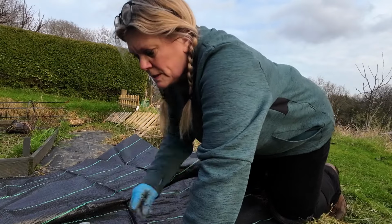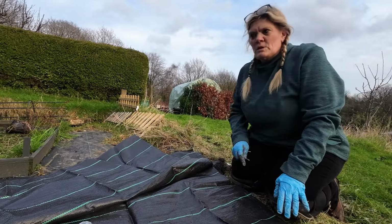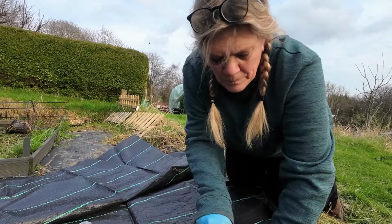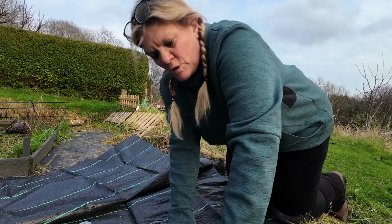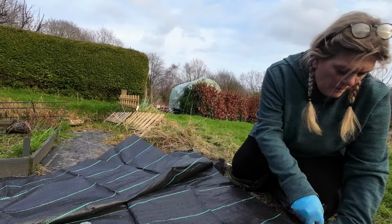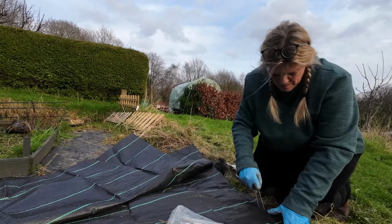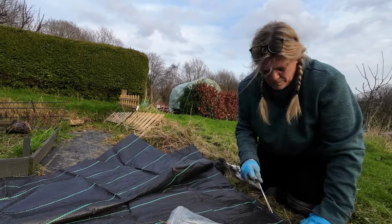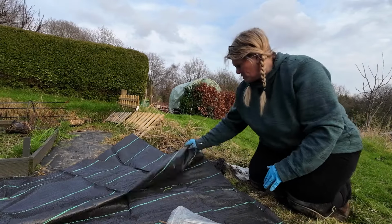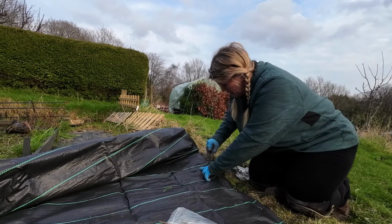In fact, I think what I'm going to do is peg all along this right hand edge first to get that secure, so that when I'm moving it over and cutting it, I'm not pulling it out of place. Because you know I'm a professional, not. I'm just doing a lot on this edge because it's this edge you step up onto, so I could do without tripping up and killing myself on that.